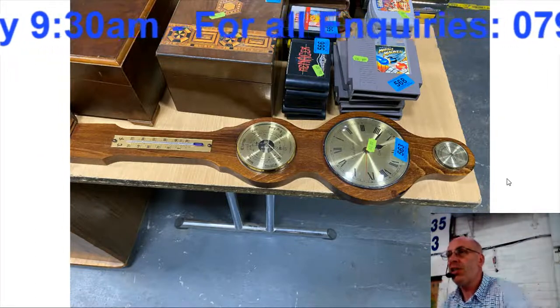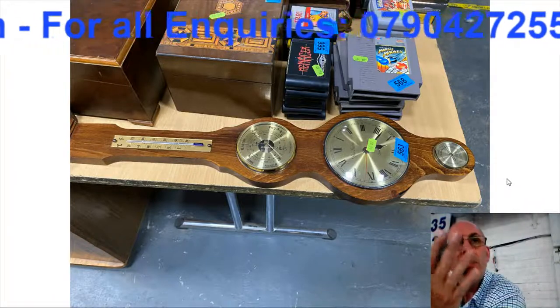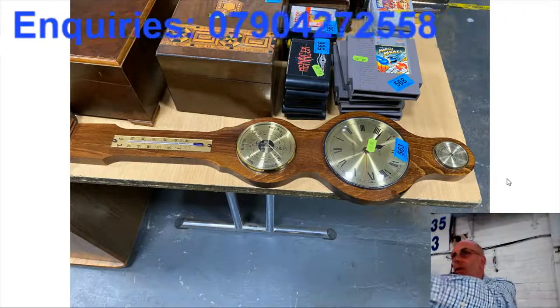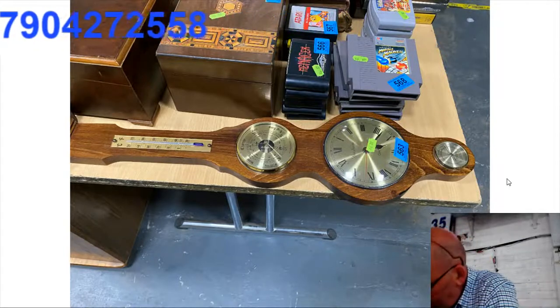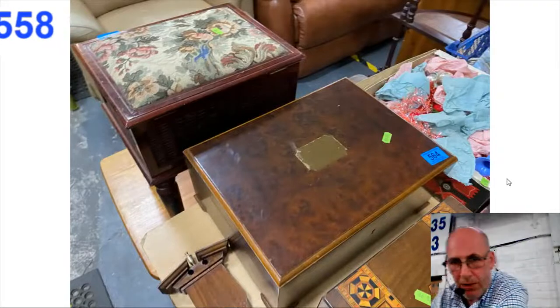Selling this one away then at 16, 18, he says. 18 on bid against you, sir. £20 on bid. 20 bid, 22 anywhere. 22. 22 on bid. 24 anywhere. £24 anywhere. Selling away then at £22. £22 to number 2108. And lot number 564.